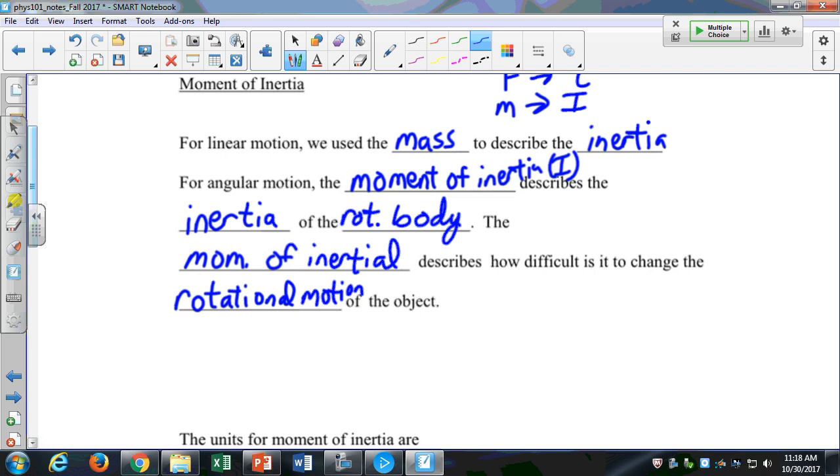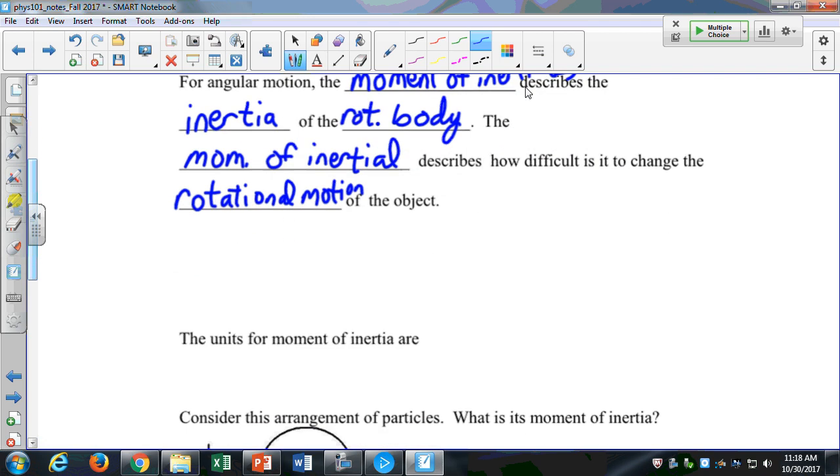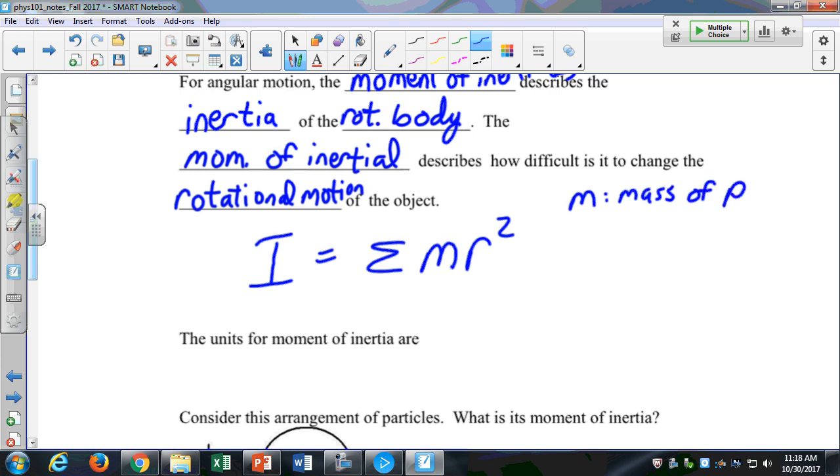So this is exactly the same as what we had before, as far as thinking of the moment of inertia. Our moment of inertia is going to be defined in this way. It is going to be equal to the sum of m times r squared, where m is the mass of the particle at some distance r, and that distance will be r, which is the r in this equation, from the axis of rotation.